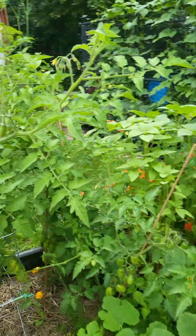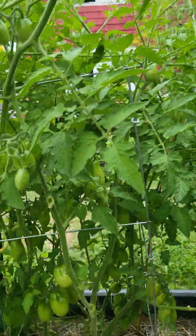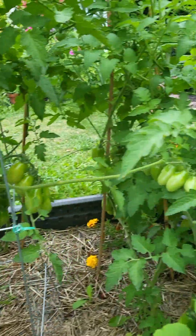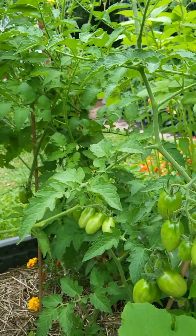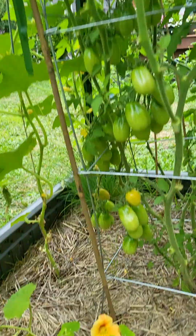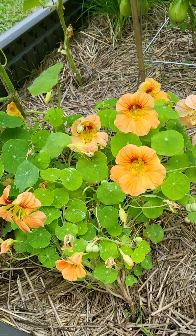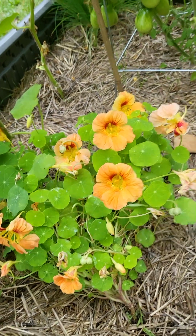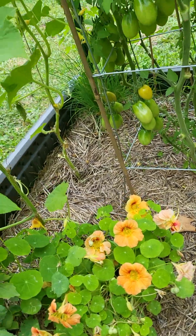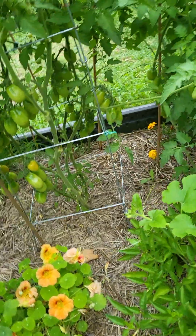Oh, the Romas are starting to blush, and there's just tons of them, and they're so pretty. They're so pretty. I love them. There's that Tip Top Apricot nasturtium. I'm definitely growing those again. I love the way they look.